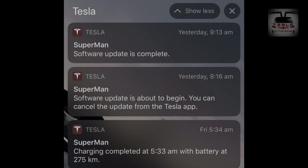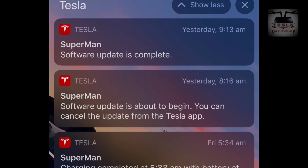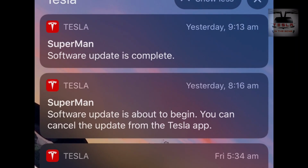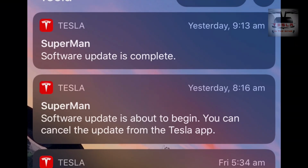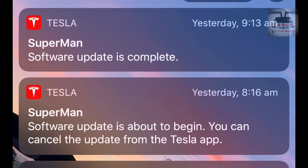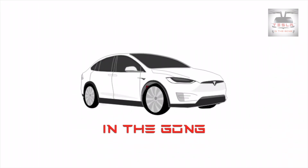Now, this is something which only a Tesla owner would appreciate. Every time we see this notification of either a software update being available or complete, our hearts do skip a beat. And I'm still mind blown that I was able to trigger this update from my bed. Ladies and gentlemen, boys and girls, this is Nash from Tesla and the Gong.